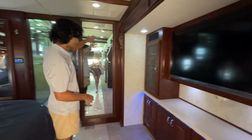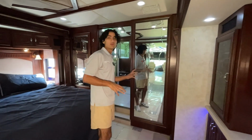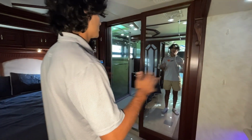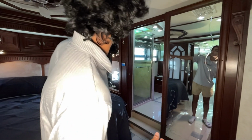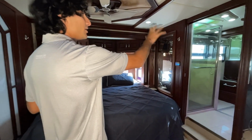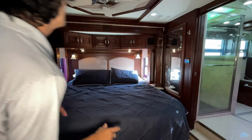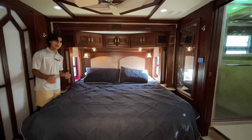They kind of did a little decorating in it. There's not a ton of mirrors in the front, but they did give us a full mirror right here, which is nice if you're getting ready. It just gives you an excellent view. Of course, it makes the coach look bigger and all that stuff. We've got another mirror on the other side to kind of make it look even. And back in the very back is our master bathroom, which we'll talk about in just a minute. But this king bed, we've got excellent walk space on both sides of the bed.